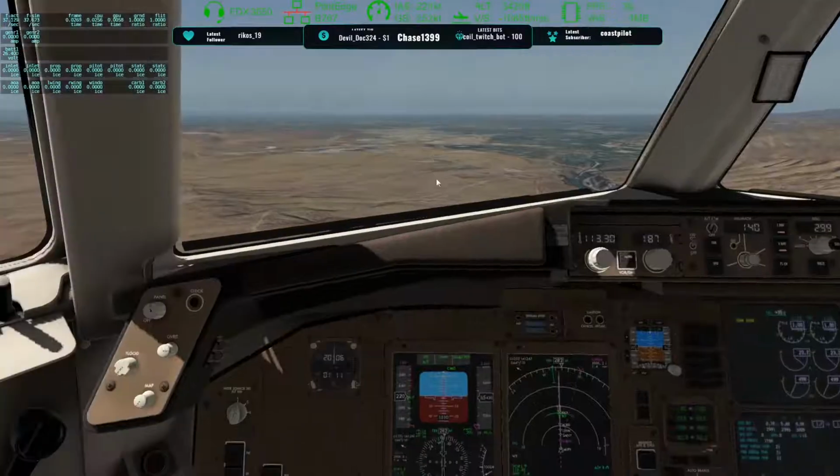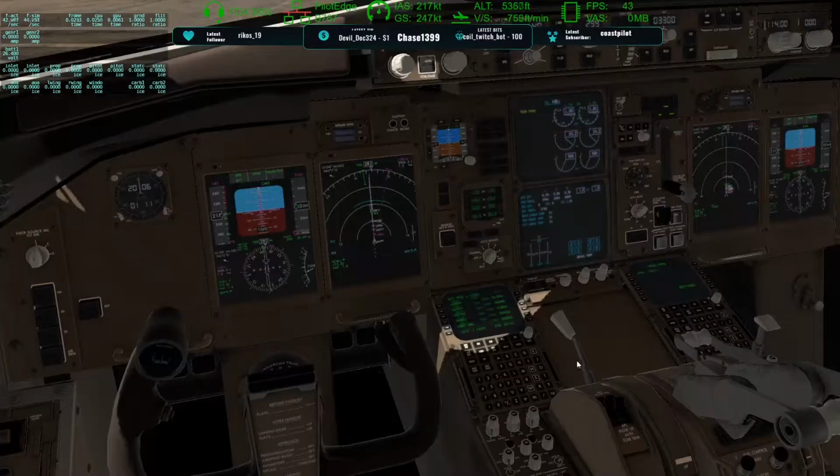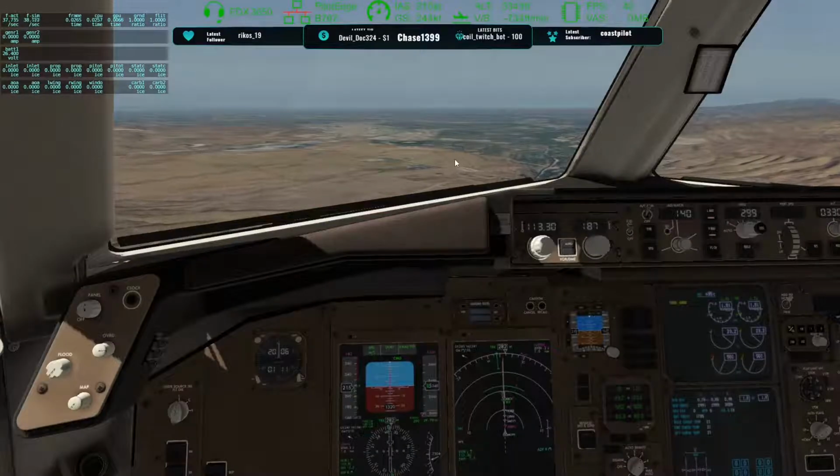Shut up with your terrain, terrain, terrain. Alright, auto brakes, spoilers are armed.